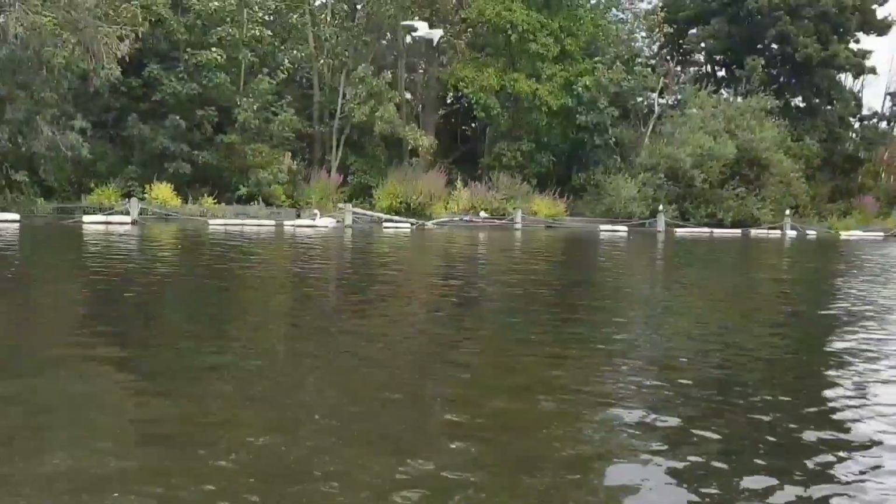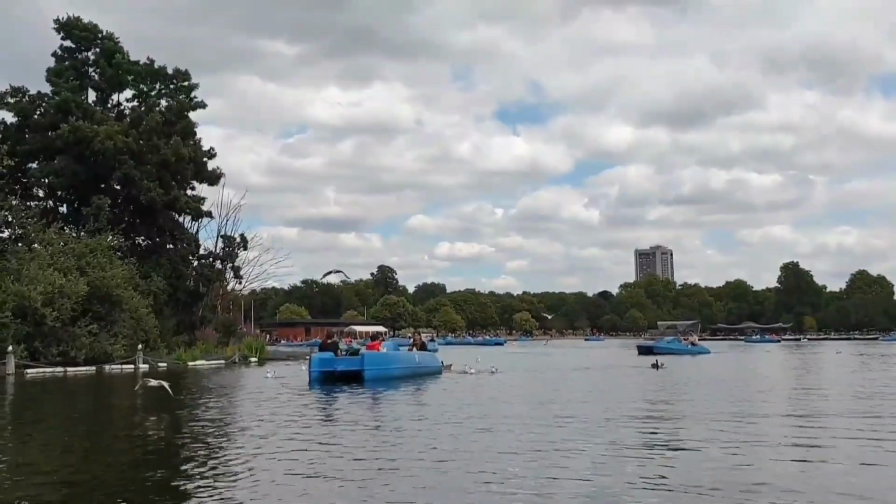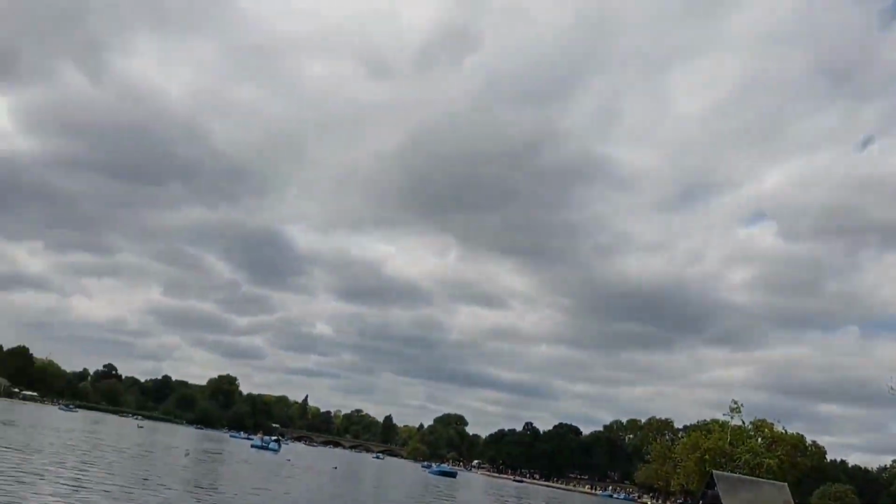Also, there is a Lido up on the left hand side as you go up towards the bridge, so you can see people swimming in the lake, but it is cordoned off, so you're not going to bump into them, I promise.